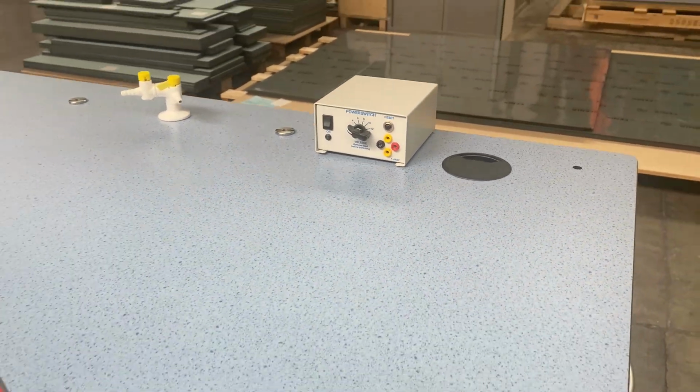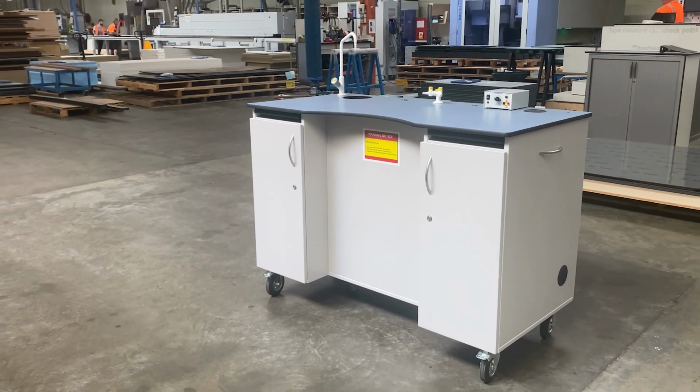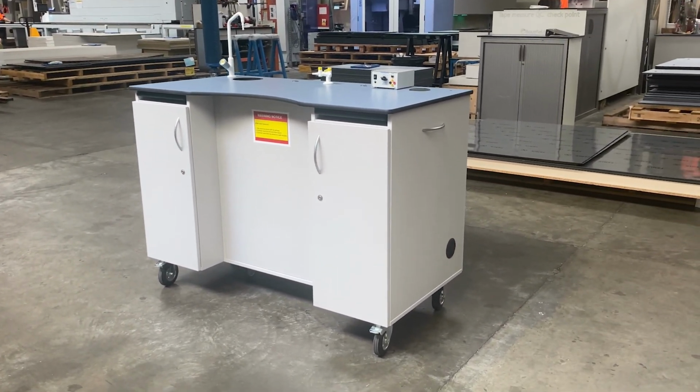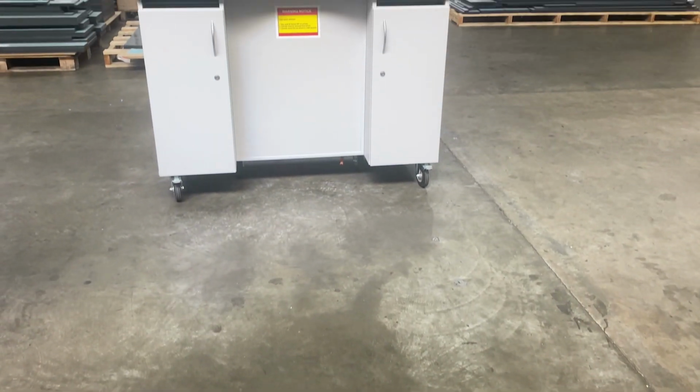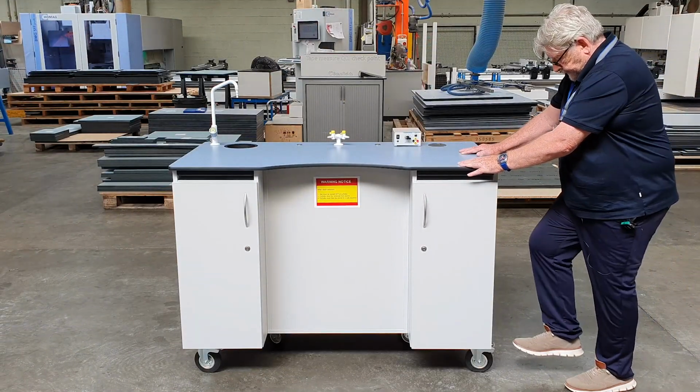The Mobile Science Bench, or MSB, has been designed by science teachers for secondary and tertiary education. It's a self-contained mobile science laboratory enabling the teaching of science in any classroom within your school or institution. It provides an ideal flexible laboratory facility for wheel-in lectures and demonstrations.